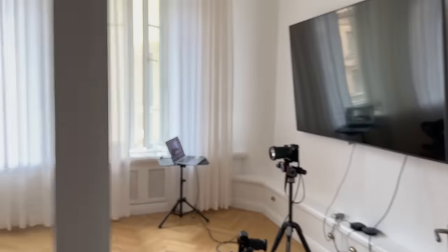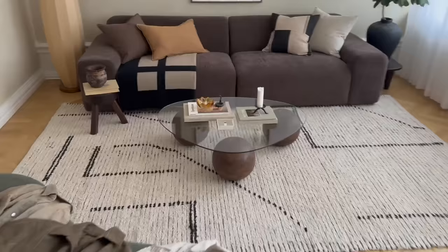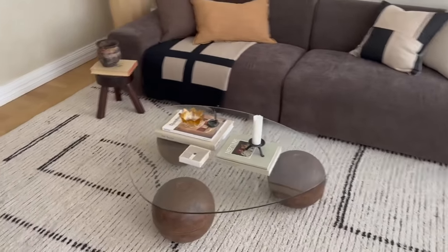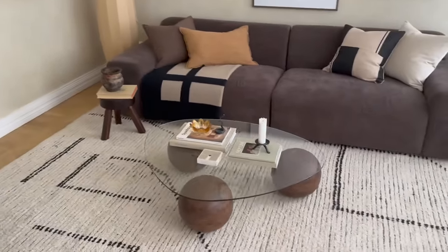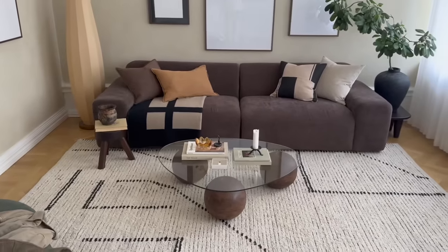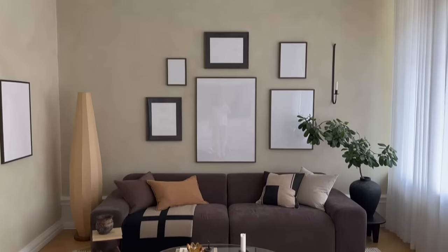And then in here, this is our little living room set. They literally recreated my IKEA ball coffee table for the shoot. I got here and I was like, wait, did you guys make that? And they were like, yes, we did. We went to IKEA and recreated it. How cute is this? It's just perfect.